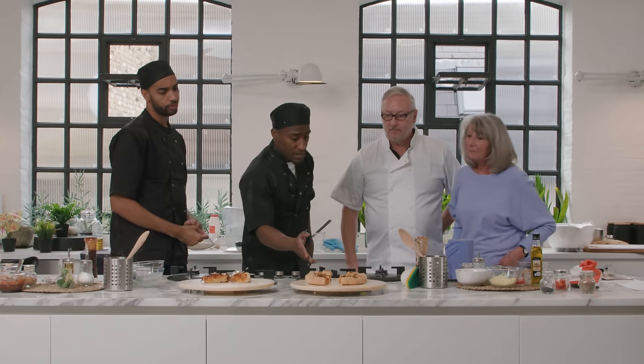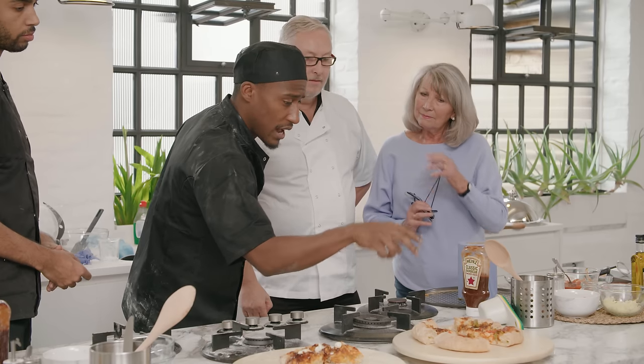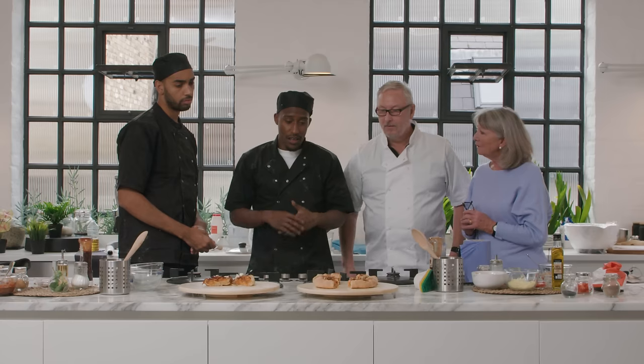So here we have a pizza alla plancha. It's a concoction and a combination of HP sauce and just a basic tomato and basil. Not terribly Italian, is it? No. Sorry? I'm Colombian, so I've just tried to infuse my culture in the pizza.